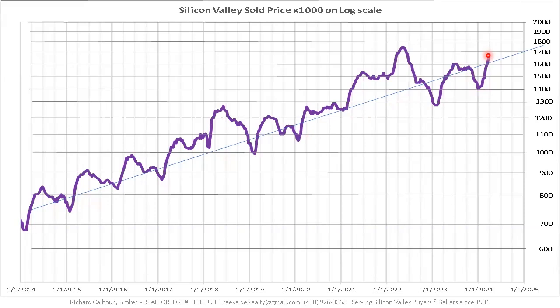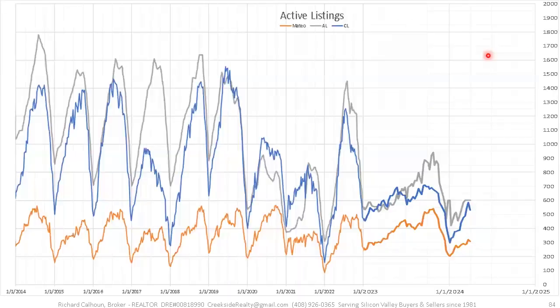Now, in my opinion, that's not property values. Yes, it's the median price, but I believe the mix of the homes has actually changed, so you're not comparing apples to apples. Now we're coming back and looking at Silicon Valley at the three counties to show you that they're not all the same.